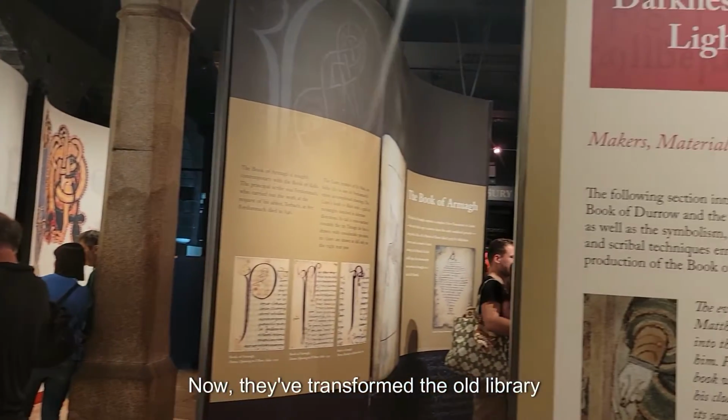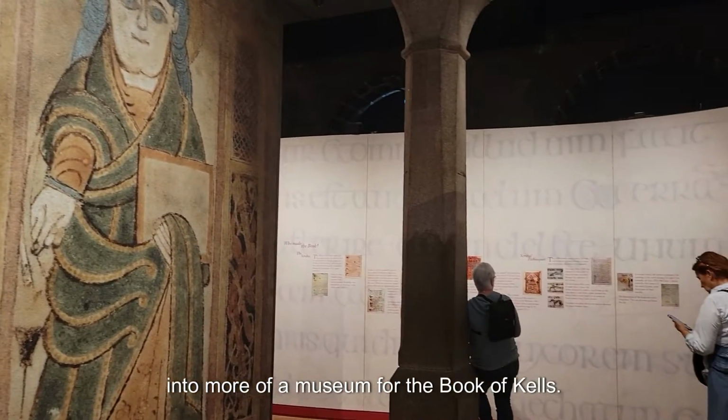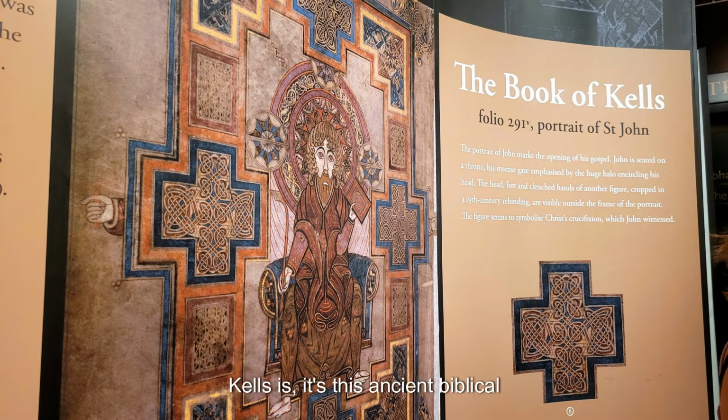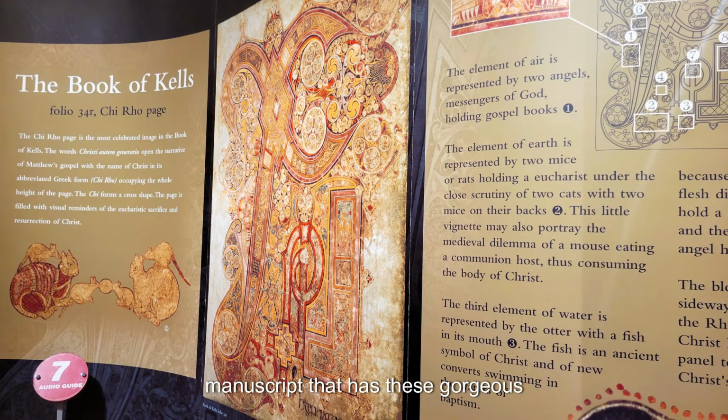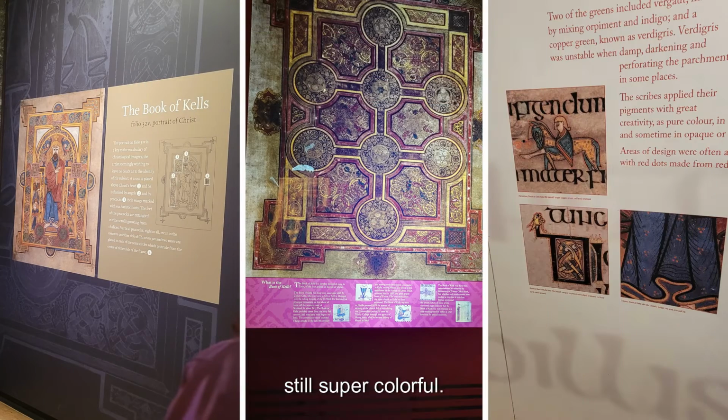Now, they've transformed the old library into more of a museum for the Book of Kells. And if you don't know what the Book of Kells is, it's this ancient biblical manuscript that has these gorgeous illustrations, like in full color. It's absolutely insane that they're still intact. I believe it's a 6th century manuscript, still super colorful.